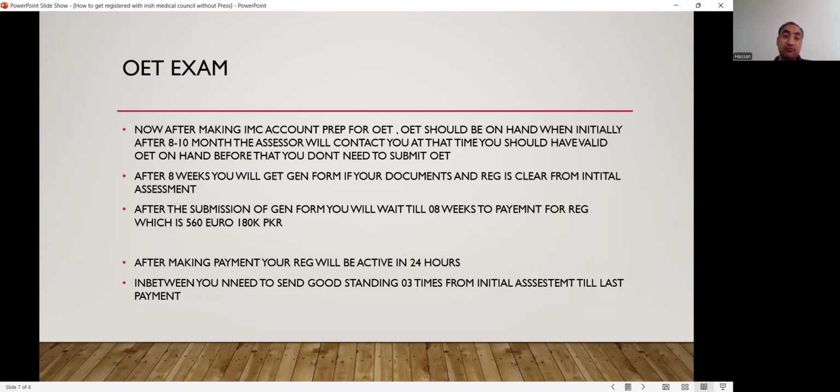You just need a valid OET during verification of your initial documents, like after 8 to 10 months after paying for the IMC account. Okay, so it is after submission of the Gen form. What actually happens? After 6 months, you appear in the OET exam and you clear it. Then after 8 months they email you asking about your OET result, or any other deficiencies in your documents. They will ask for it, and at that time you should provide them OET access from your OET account. So by that time you need OET.